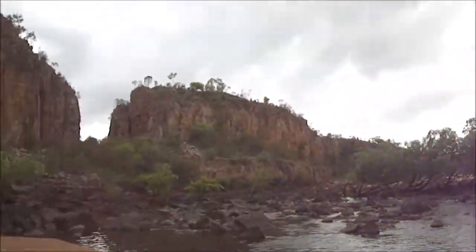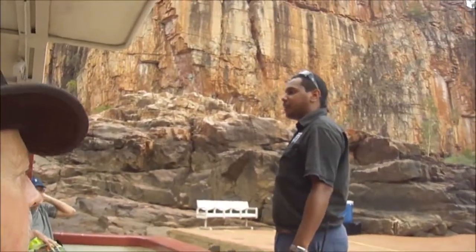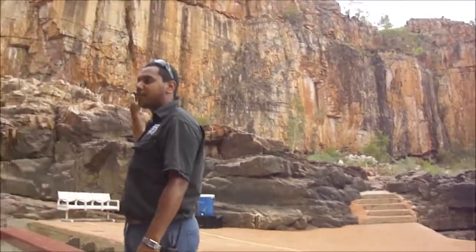So, if you want to have a look at that rock art, pretty much as you make your way to the second gorge here, up ahead you see a silver fence line. And all that rock art's behind that fence line on the rock wall.